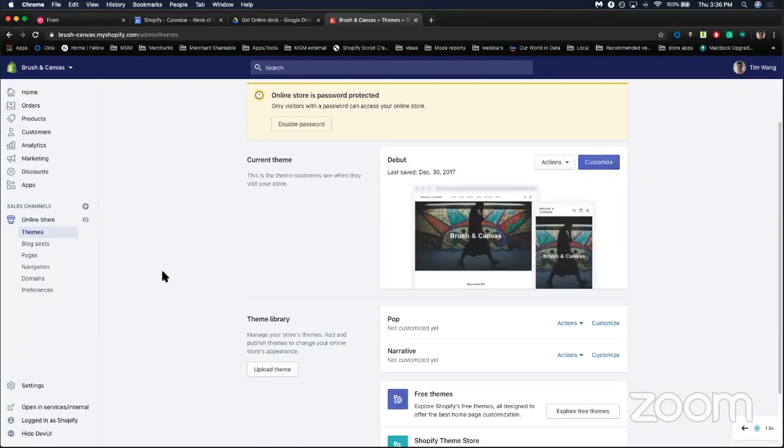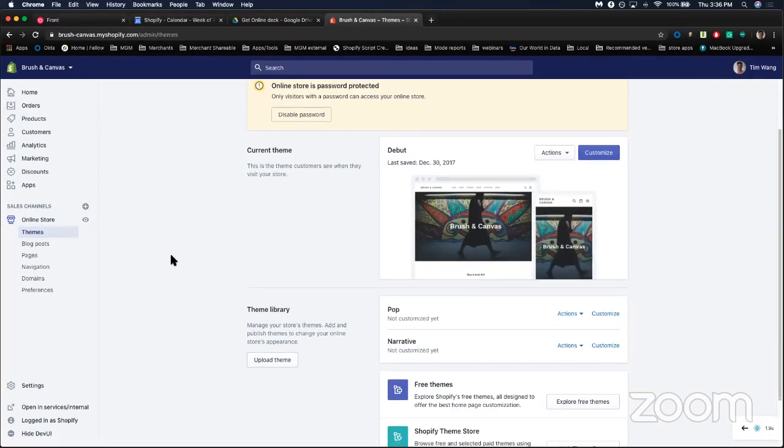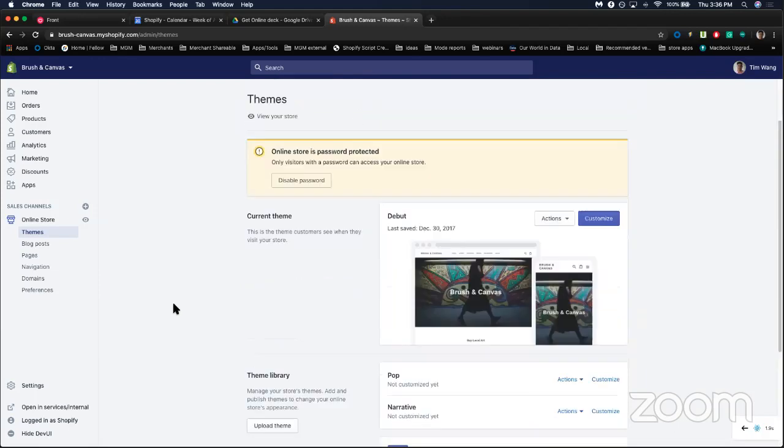That pretty much brings us to the end of our Shopify demo, short and sweet. This is just really scratching the surface, right? There's a lot that you can do with your store and with your business. But the main takeaway here is that everything from your orders to your products, to your customers, to designing your store, to taking payments is all going to be managed within Shopify on the back end here, the admin.